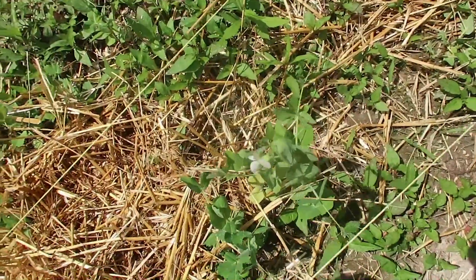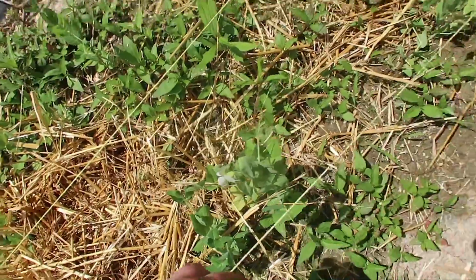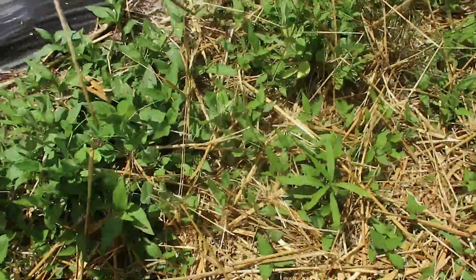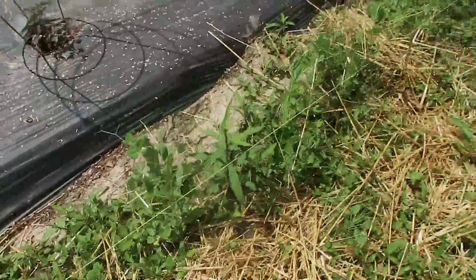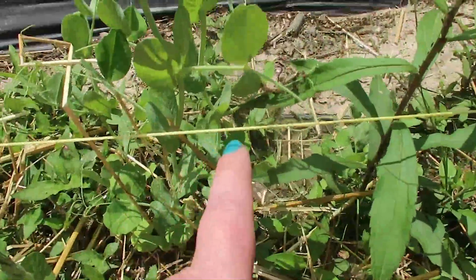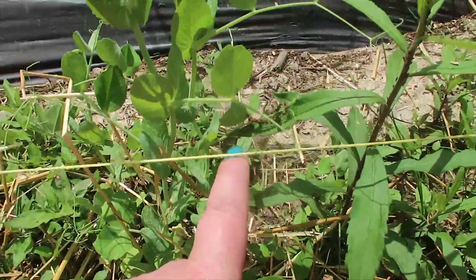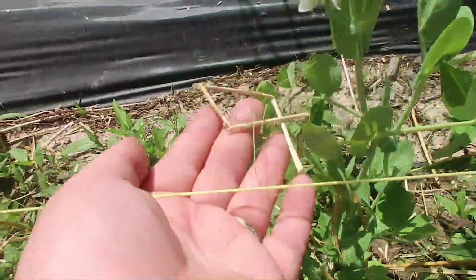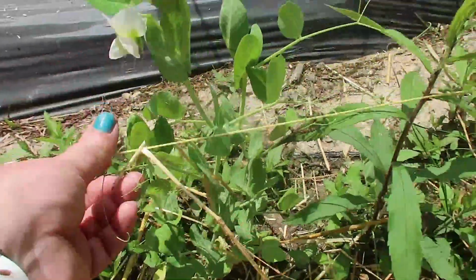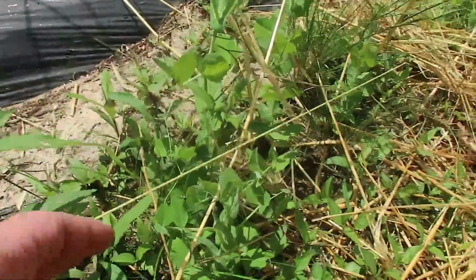More peas. But still, come on, grab on, you can do it. Still not grabbing on. Not seeing the peas grab on yet. Oh, here, okay, it has begun. Look, that's good, keep on grabbing on. It grabbed onto a little piece of straw. Over here, guys, and look, that one's grabbed on.